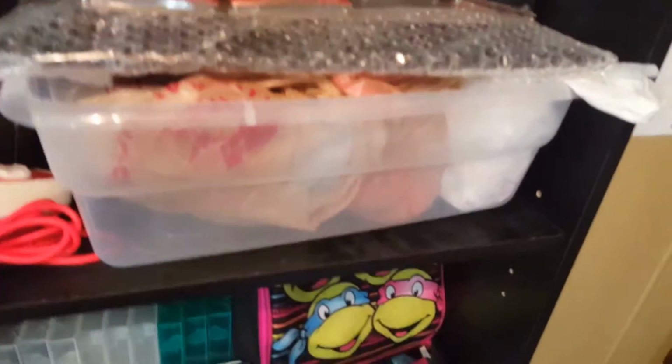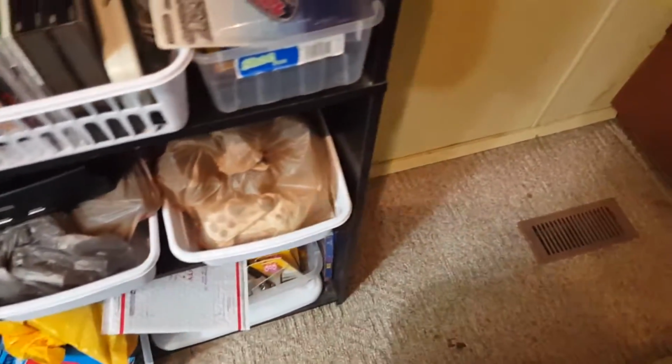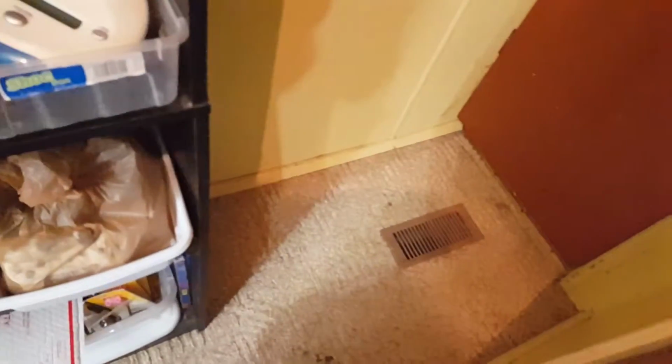Some more listings, but yeah, this is all just random listings. Like I said, I can keep track of all this stuff fairly well. This is where I keep my handhelds, Game Boys, calculators, that sort of thing. They sell really well. Up here we got some of the bigger items that you just can't put anywhere.